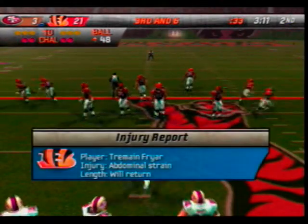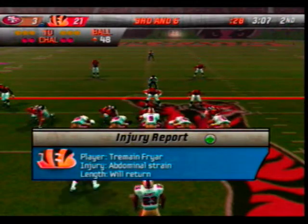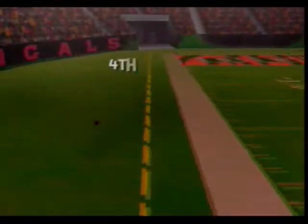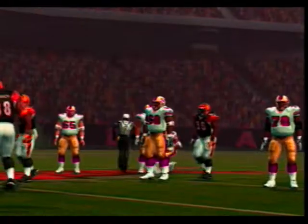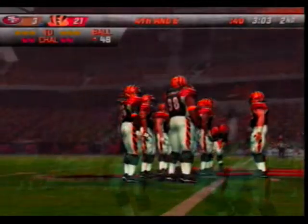Ball at about midfield. So an update now on the injury. It doesn't appear to be anything serious, and his return is probable. Rosen. This pass is incomplete. He fires the pass, but it's overthrown. I don't think that guy could hit the water if he fell out of the boat.